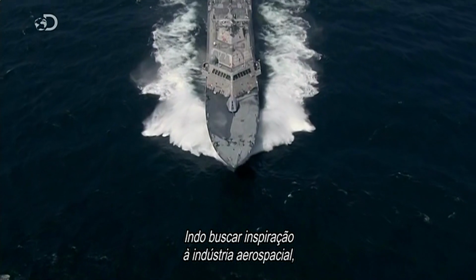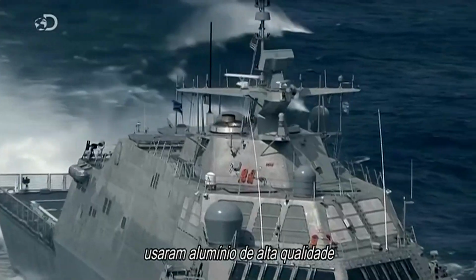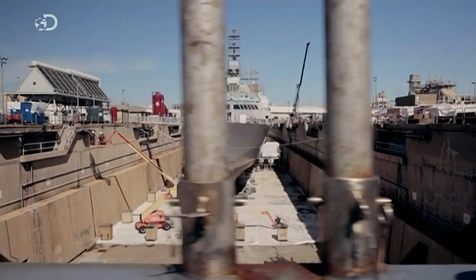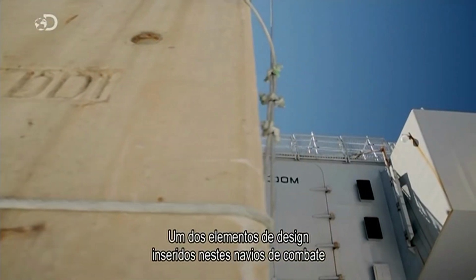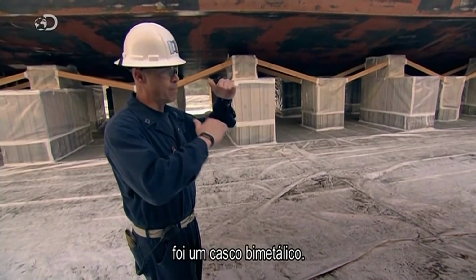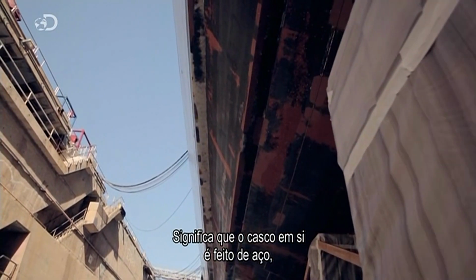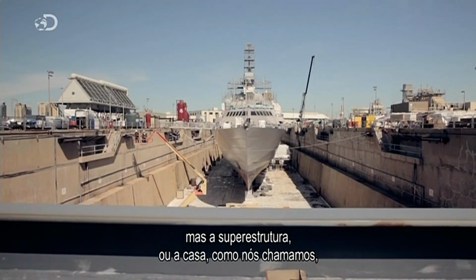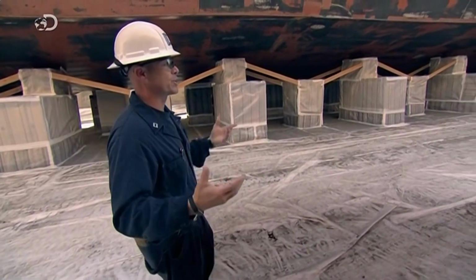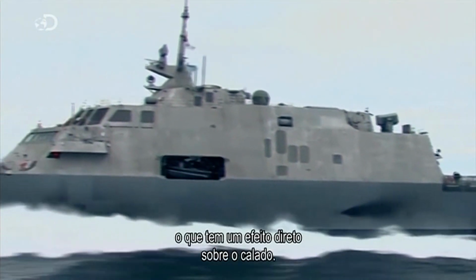Taking inspiration from aerospace, LCS Freedom variant engineers have used high-grade aluminium to create some of the lightest combat ships of this size ever built. One of the design elements that was put into this particular design of LCS was a bimetallic hull, meaning the actual hull itself is steel, where the superstructure, or what we like to call sometimes the house where people live and where all the facilities are, is actually comprised of aluminum, thus saving literally tons of weight, which has a direct effect on the draft.